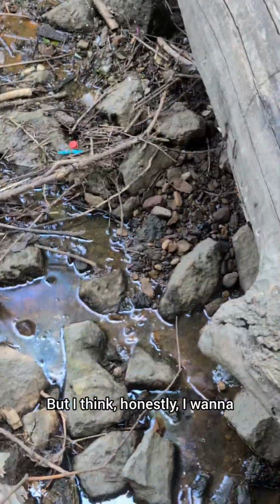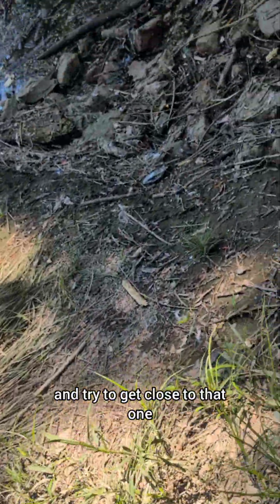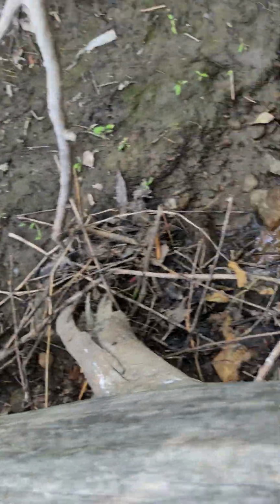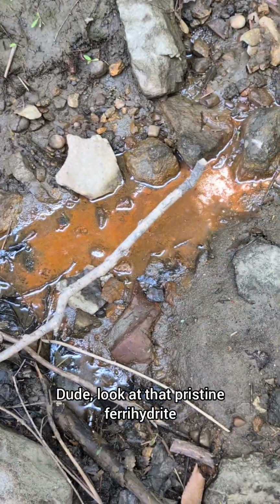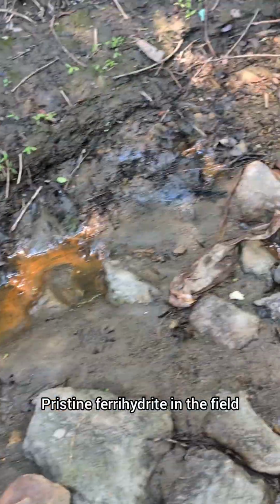But I think honestly, I want to. Oh shit! I think that one, the color is best though. I'm gonna jump down on the rocks and try to get close to that one. Hey. No. Dude, look at that. Pristine ferrihydrite. Pristine ferrihydrite in the field.